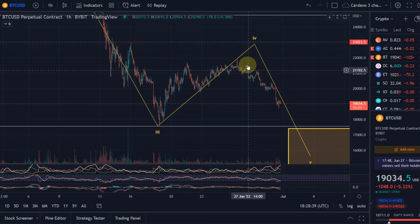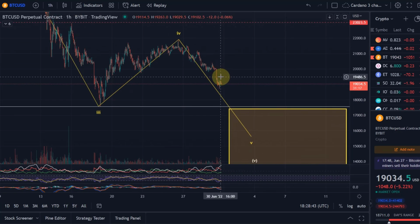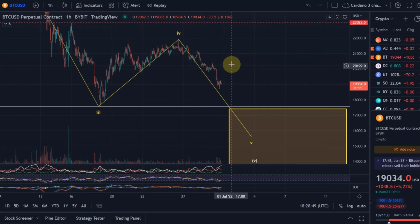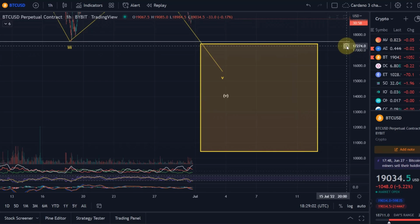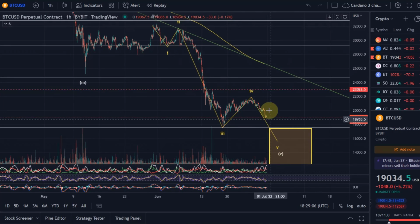It doesn't, for me, have enough structure yet, this move down. So I would want to wait a little bit until we get the first larger retracement, basically a wave 1 down and a wave 2 up, to be able to calculate more specifically where we would land. At the moment, this is a pretty large target area below, starting at 17.4K, going down to 10.6. This is far too large, so I will specify this further as soon as we see a little bit more structure in the way down here.